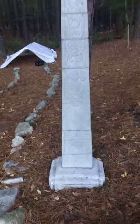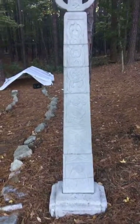Yeah, that cross is gorgeous. I try to get good pictures of that one every year. Let you get a better look, from the base all the way up.